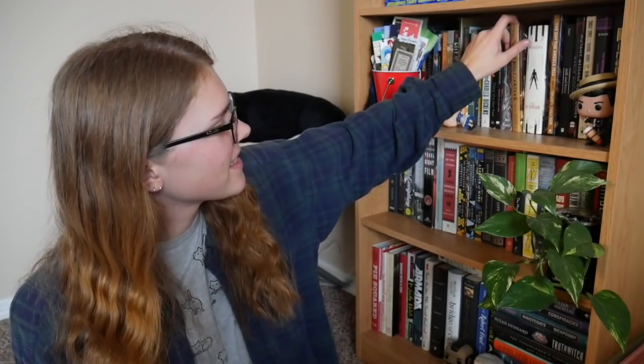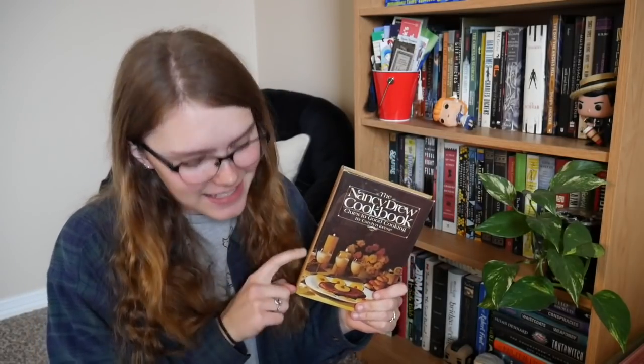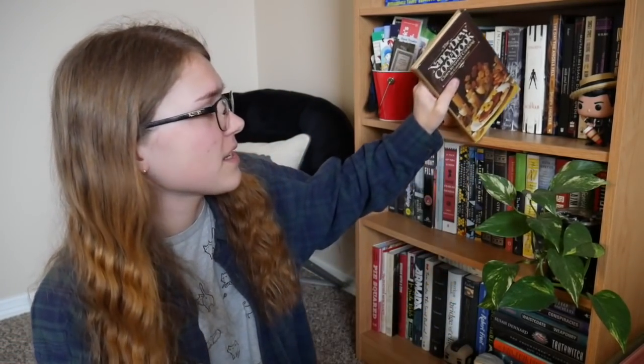Okay. This is a stretch, but this cookbook is based off of the Nancy Drew book series. So technically, this is a book based on another fictional story. I'm counting it. I don't care if y'all don't think that counts or not. I'm counting that. Next is, do you have a book with a title 10 letters long?